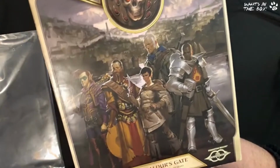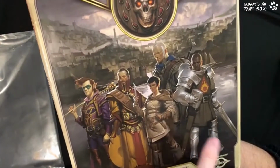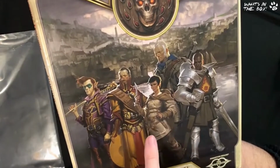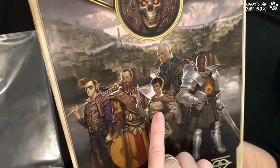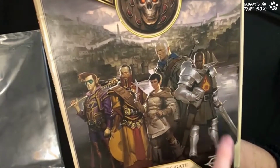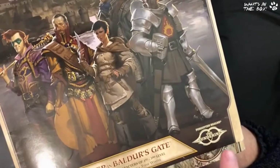Now, these are some big characters from Baldur's Gate. If you've played Avernus, if you've read the Baldur's Gate comic series featuring Minsc and Boo, you will recognize some of these characters. There are some fantastic characters here. And obviously, this is 2013, so this was due during the Sundering.